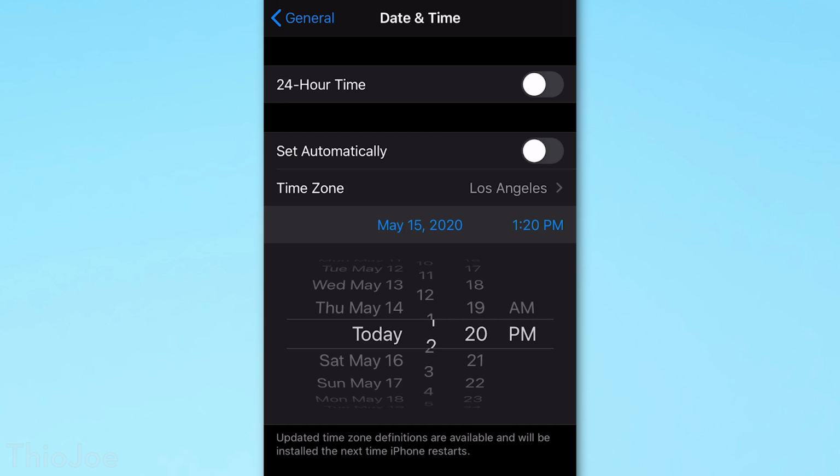Number four, do you need to charge your phone very quickly but you don't have the time? What you do is plug in your phone and then set the date and time forward, maybe about 6 hours. And then the phone will think that it's been charging that long, so the battery will be completely full when you unplug it.